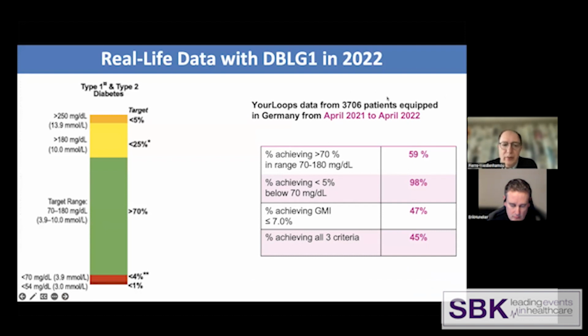And we are happy to say that hypoglycemia seems to disappear with this system, and nearly half of the patients are able to reach all 3 criteria, whereas in open loop, the majority of surveys that have been done in European countries show that only a quarter of patients could achieve this result in open loop.